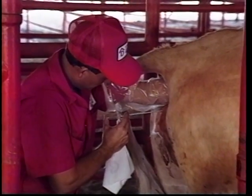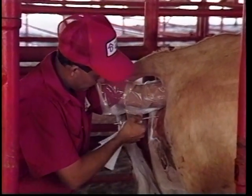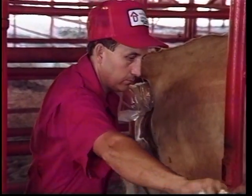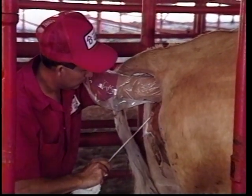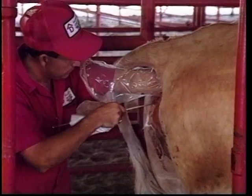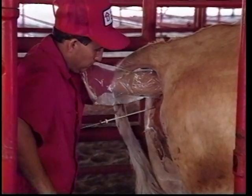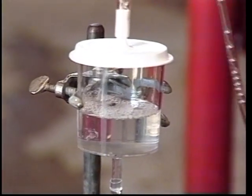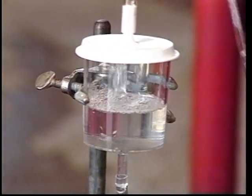12 hours after standing estrus, the donor cow is artificially inseminated. Due to the large number of eggs to be fertilized, 2 straws of semen are used. Only 1 straw would be used in a typical AI situation. Then, 7 days after estrus, the donor cow is flushed and the embryos are collected.